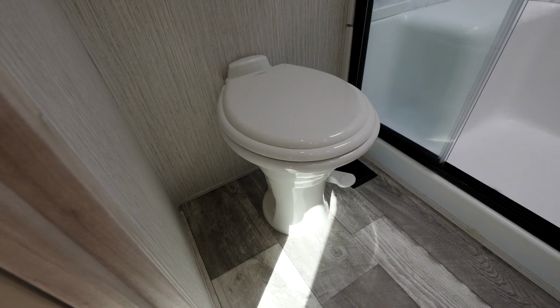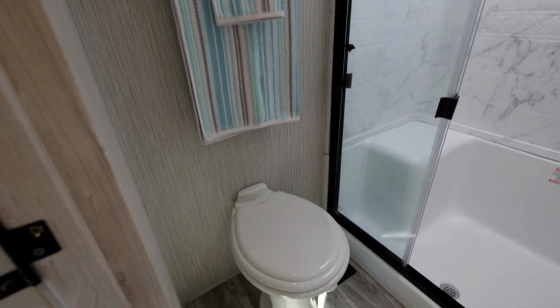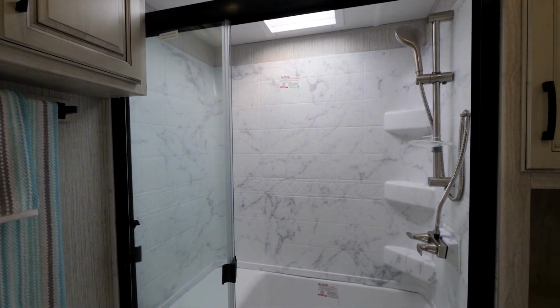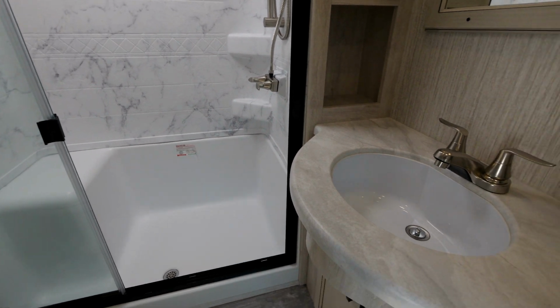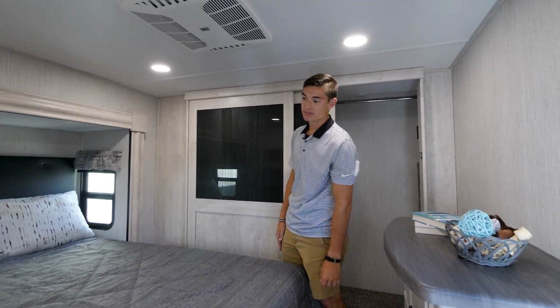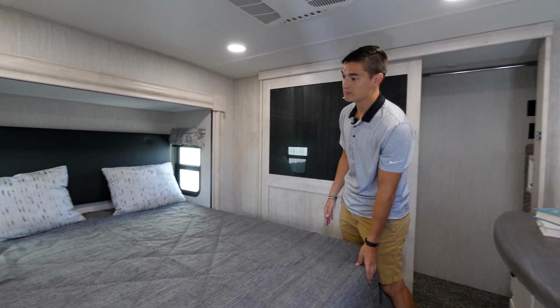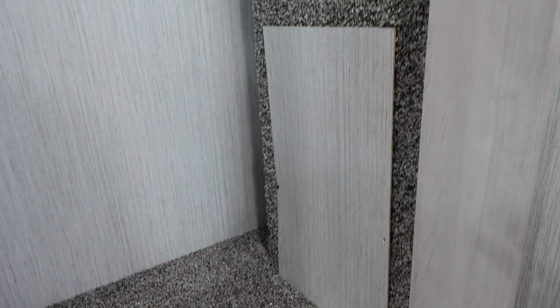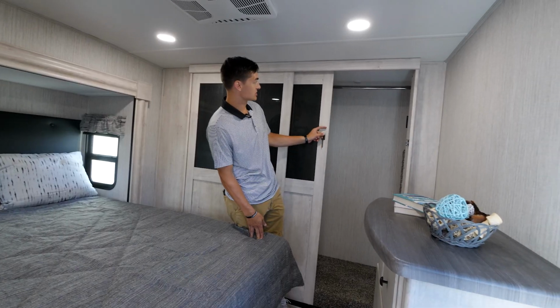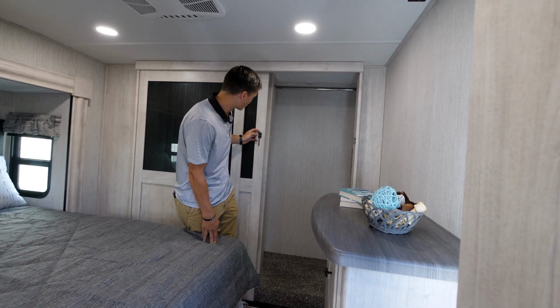So the luxury Sandpipers will have a porcelain foot flush toilet. They will also have the nice walk-in shower with a seat, and they'll also have an undermounted sink that's pretty easy to keep clean. The main bedroom in the 388 BHRD will offer a queen bed. It will also offer washer and dryer prep in the closet and this beautiful walk-in closet with a rack for all of your wardrobe needs.